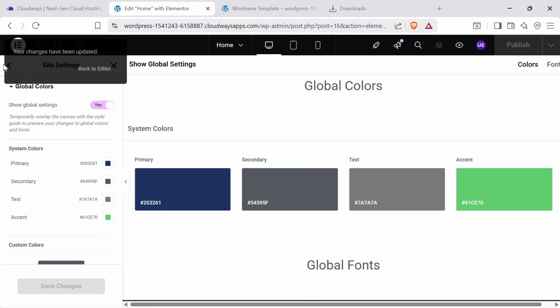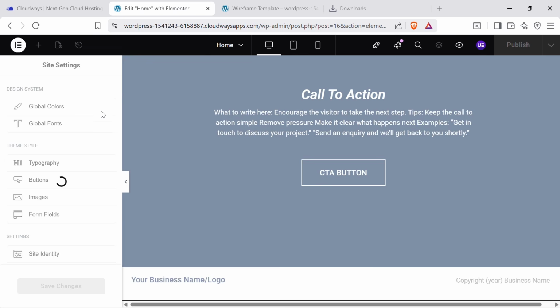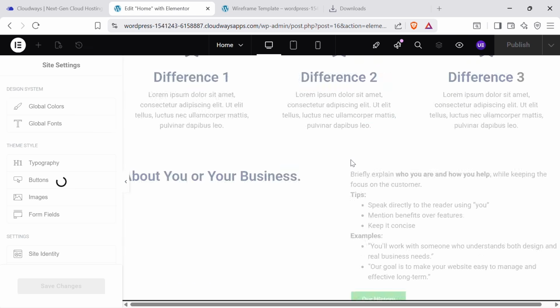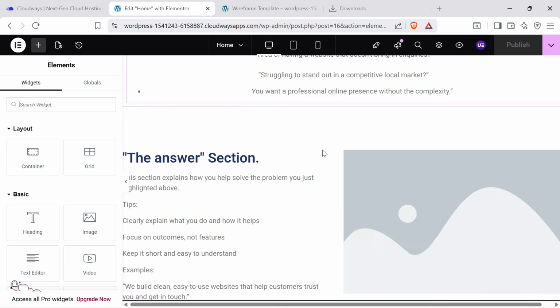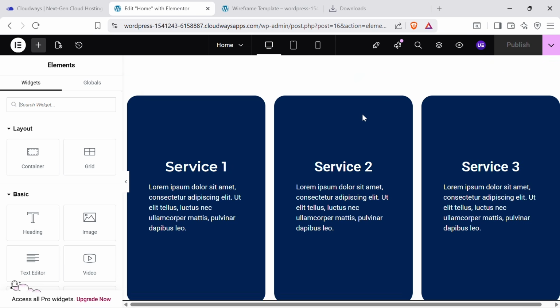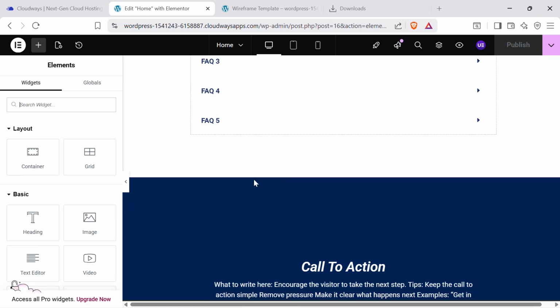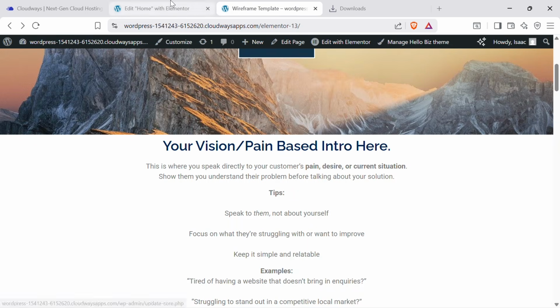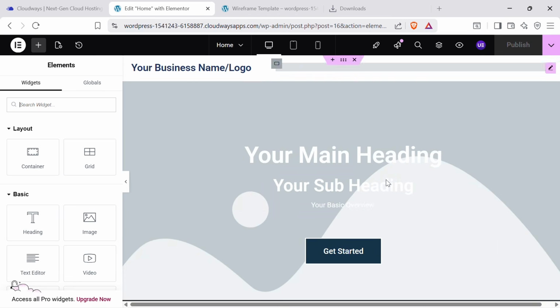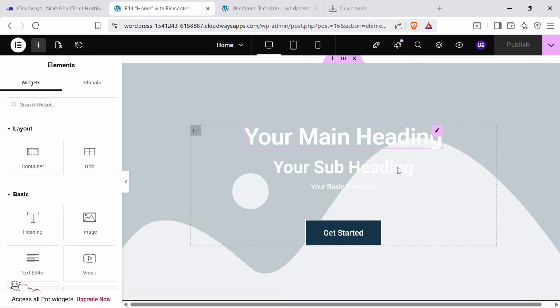And then we go back to our actual editor, and once you've done that, you'll notice that it's easily gone through and changed all our colorings to the same as our section over here. Okay, so that's an easy way to change coloring and everything. Now what we want to do is go through and edit this out one by one.